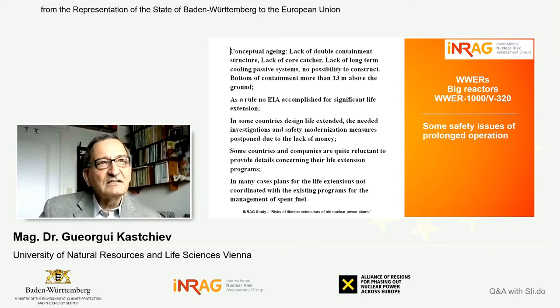What is typical for these reactor designs from the second half of the 1970s? We can see that features of third generation reactors like double containment structure or core catcher or long-term cooling system, there is no possibility to construct these features for the existing reactors. What does it mean? If you have double containment structure, you are better protected against the crash of a relatively heavy airplane. They can place additional water tanks on the top of the containment structure and place additional heat exchangers for long-term cooling.